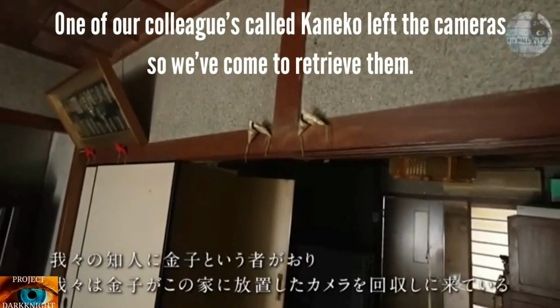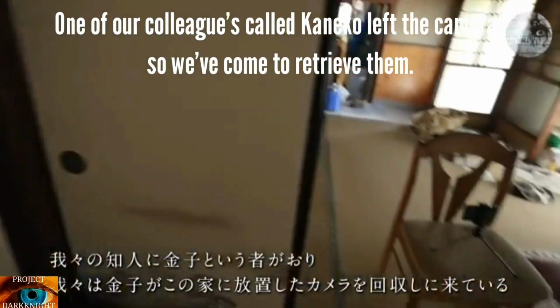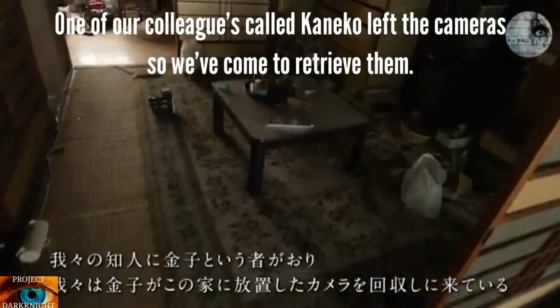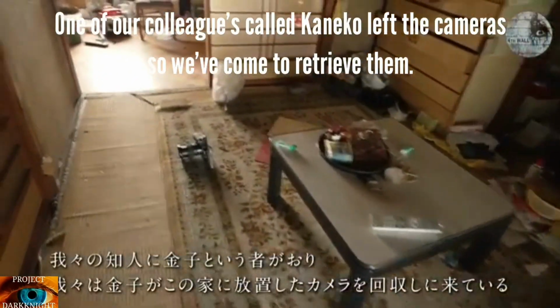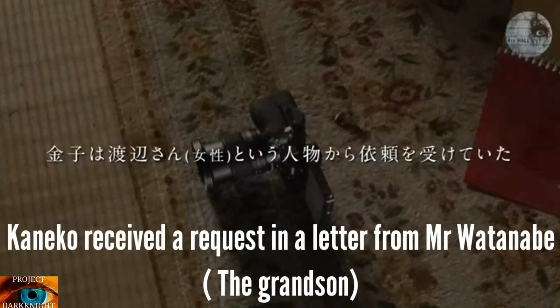So 2 weeks later, the team at Fourth Wall arrive at the house after listening to Kaneko's account to collect the cameras. While Kaneko was in the house looking around and setting up the cameras, he was approached by Mr. Watanabe and he was given a letter. This is what was written.